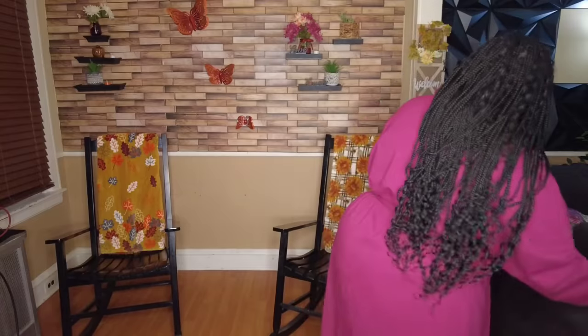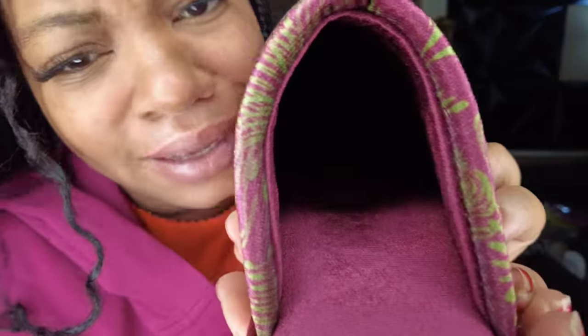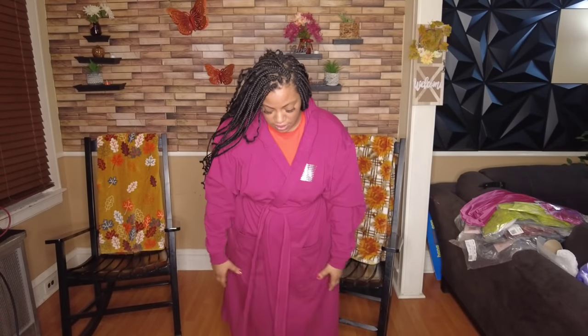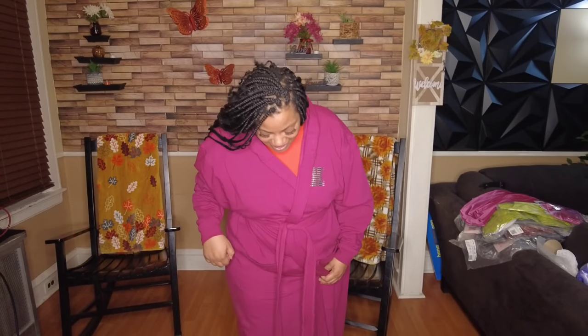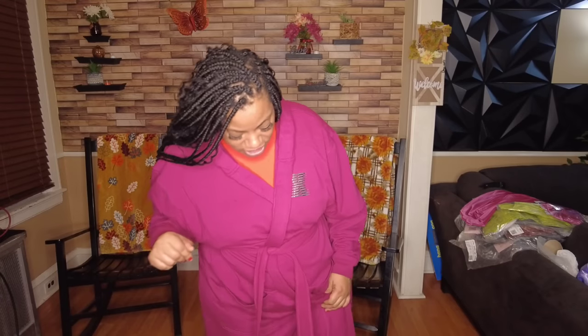Okay, real quick though. It looks narrow, but it's really not. My foot is so fat. And when you put it in this thing right here, it's like a whole different little cave. It's like a cave in there, and it fits my foot perfectly. Oh, excuse me. And it actually matched my robe. And it matched something else too, but y'all gonna see a little bit later what it matched.